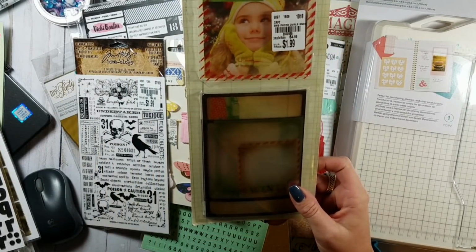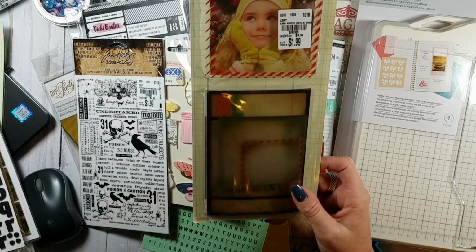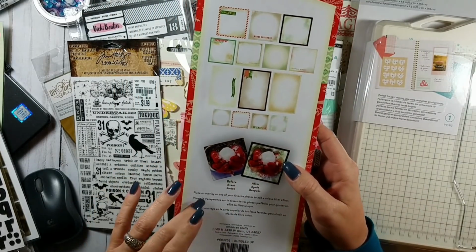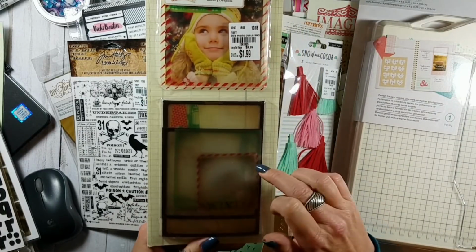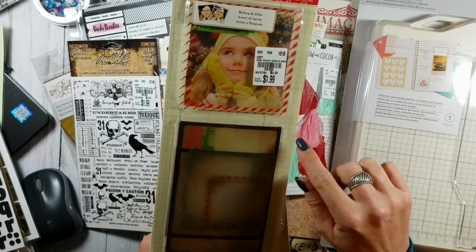Crepe paper. These are photo overlays. There's 14 in a package. 2043925, $1.99. This is the second set of Christmas overlays I've hauled. And these are a bit more vintage. See the sepia on the side of them? There you got your old like film strip.